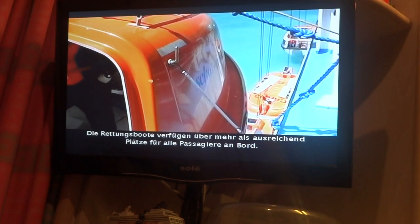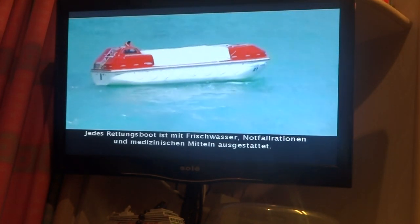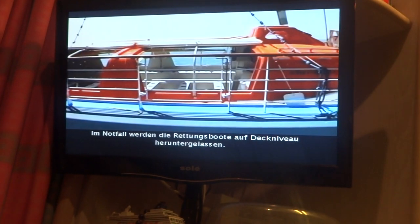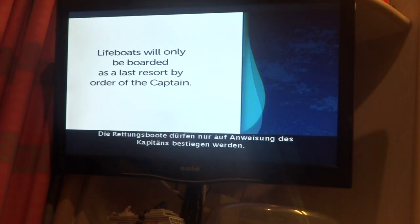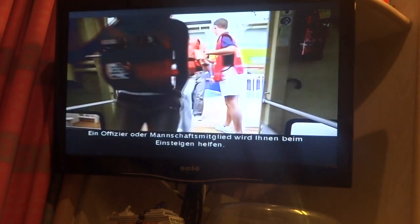There are more than enough seats on our lifeboats to accommodate all passengers on board. Each lifeboat is equipped with fresh water, emergency rations, and medical supplies. In the unlikely event of an actual emergency, the lifeboats will be lowered to the embarkation deck, but they will only be boarded as a last resort by order of the captain. An officer or crew member will be on hand to assist you.